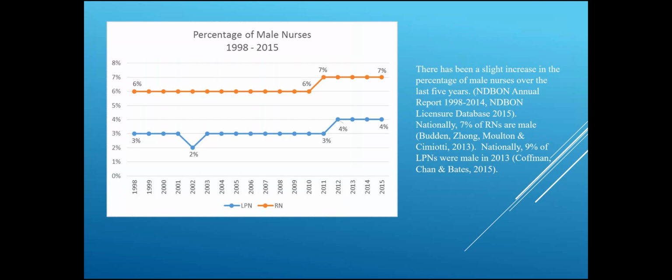We also track male nurses because there are so few of them. And you'll see we've had a slight increase in male nurses since 1998. I don't really know what happened in 2002 to the 3 or 4 male nurses that left for a year and came back and produced that little blip of 2%. But the RNs are about similar to the national average. There's about 7% RNs nationally, and 9% of LPNs are male. So we're a bit below the mark in LPNs.